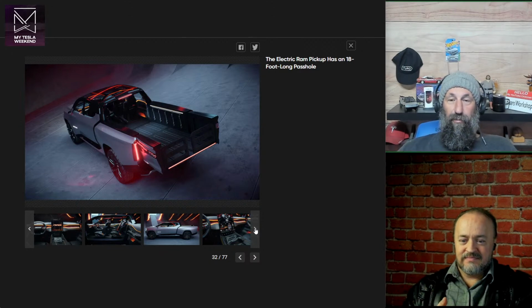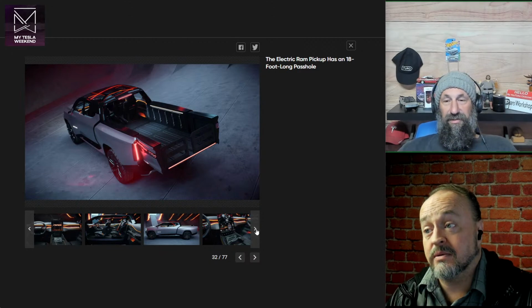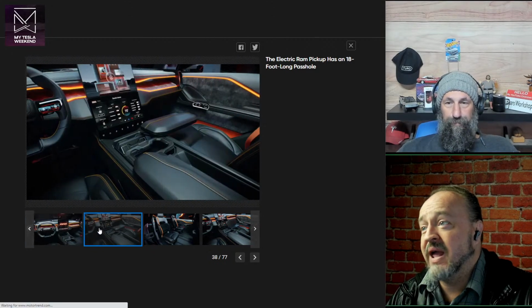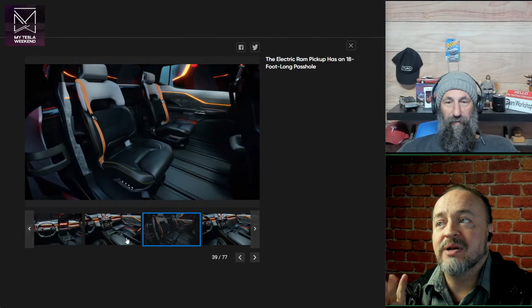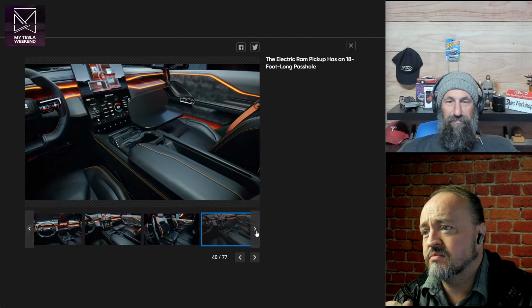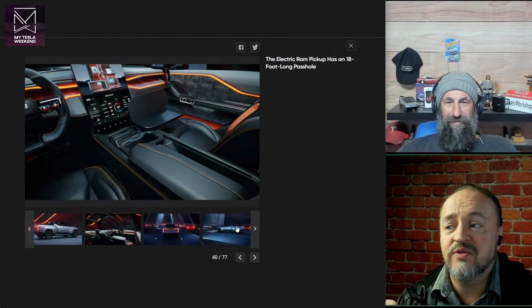But I like the rail setup. I like the look. It's different. Sleek. It doesn't look like a standard pickup truck. And it doesn't look like an alien spaceship in a bad way. I like spaceships. Well, it depends on who's making the movie, I guess.